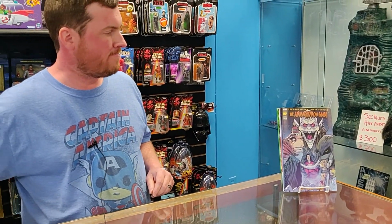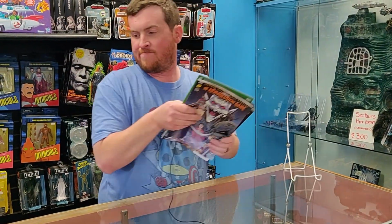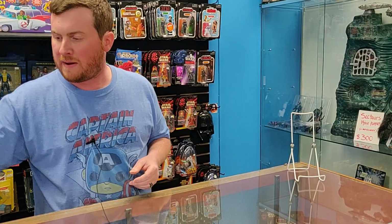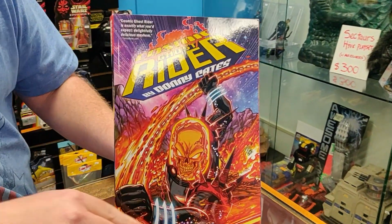So that's our new this week single issues, and we got some other books to highlight for you. We're going to show off some paperbacks. First up, we have Cosmic Ghost Rider by Donny Cates.